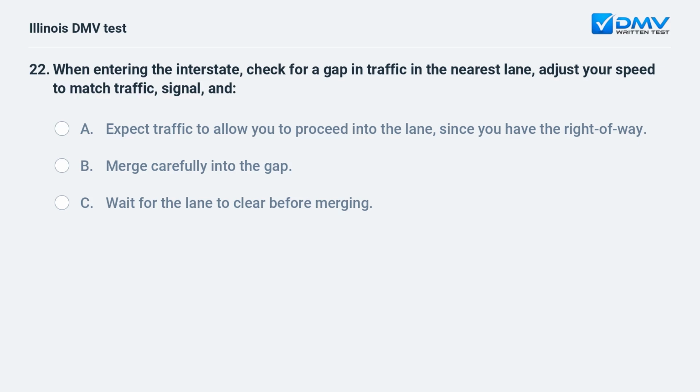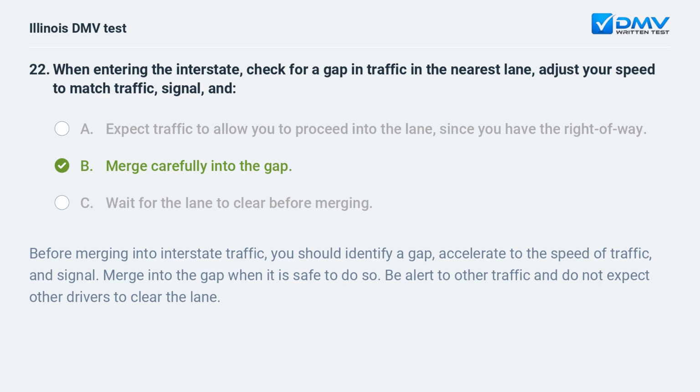When entering the interstate, check for a gap in traffic in the nearest lane, adjust your speed to match traffic, signal, and A. Expect traffic to allow you to proceed into the lane, since you have the right of way. B. Merge carefully into the gap. C. Wait for the lane to clear before merging. B. Merge carefully into the gap.